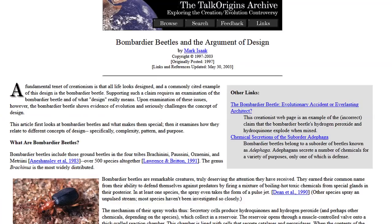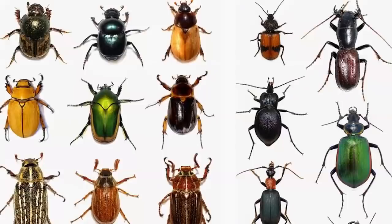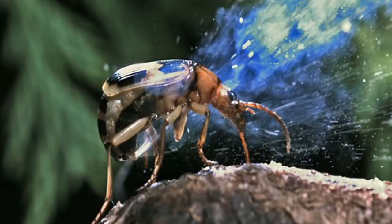In response to Gish, Mark Isaac published his own hypothesis for how the structure could appear gradually in 1997. There are over 500 species of bombardier beetle consisting of 4 tribes and several genera spanning every continent with the exception of Antarctica. While each species has its own variation of the explosive mechanism, the process is generally the same.